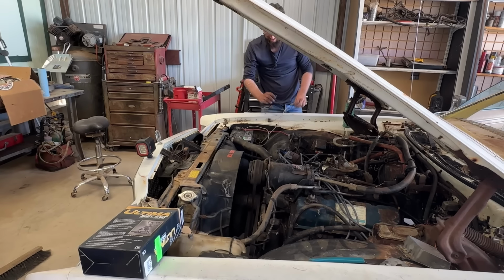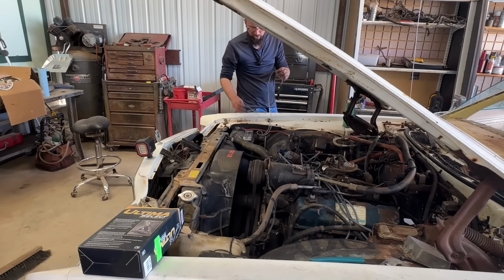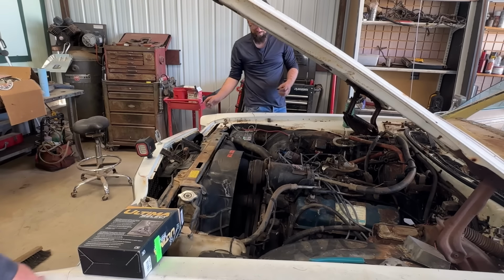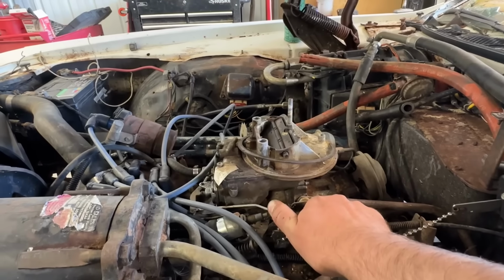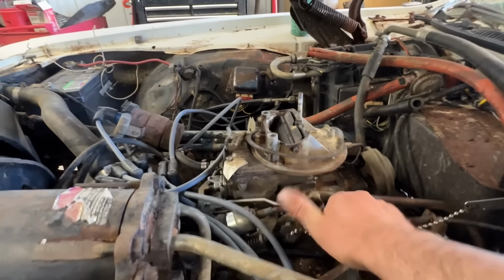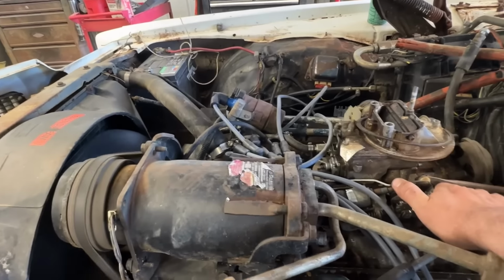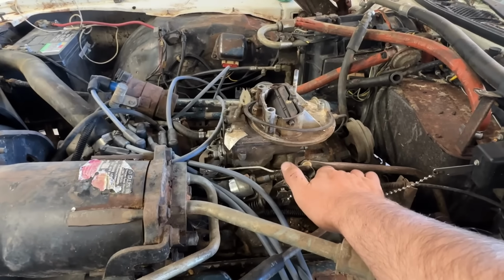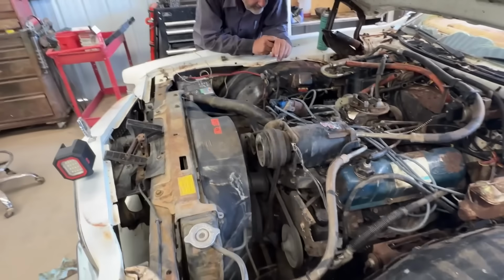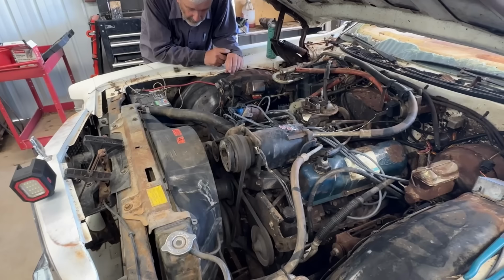Wow. I don't know what that noise is. Maybe it's the alternator charging. It stopped. Look at that. Sounds good. I can't believe that. I'm surprised.